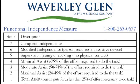The Functional Independence Measure, FIM Scale, is used to measure functional skills such as dressing, bathing, and eating. A score of 1 means total assistance, in which the client puts forth less than 25% of the effort necessary to do a task. A score of 2 means maximal assistance, in which the client puts forth less than 50% of the effort necessary to do a task, but at least 25%.